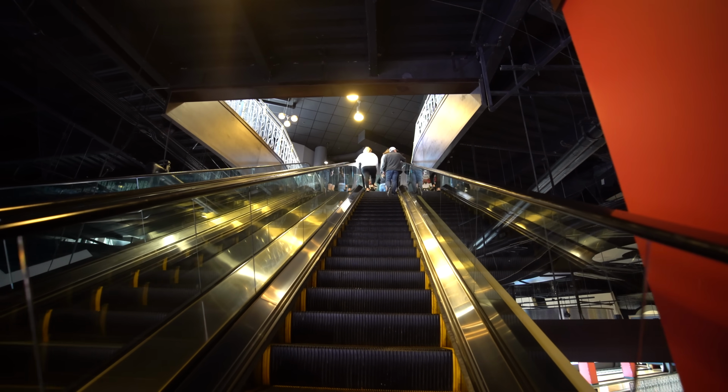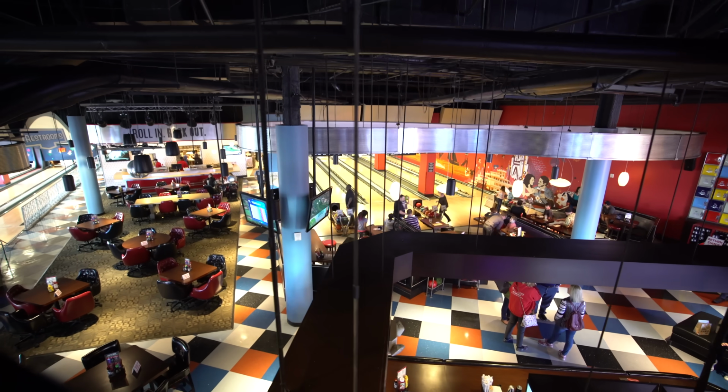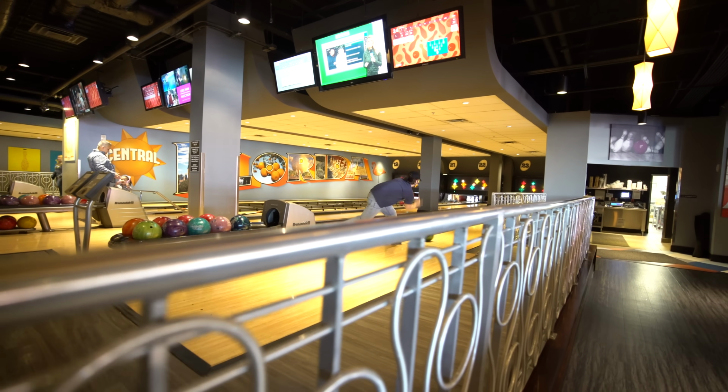There's 2 levels here at Splitsville, and here on the second level, I didn't even know this till we got up here, they have 20 lanes of bowling up here, which is actually really cool that you can bowl upstairs and downstairs in this place. So we're excited to get ready to eat.